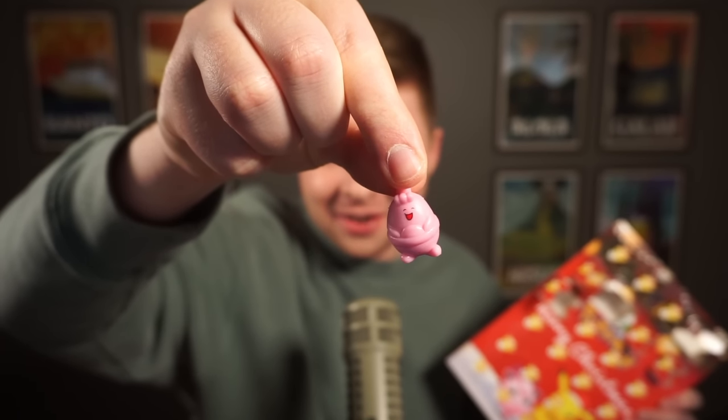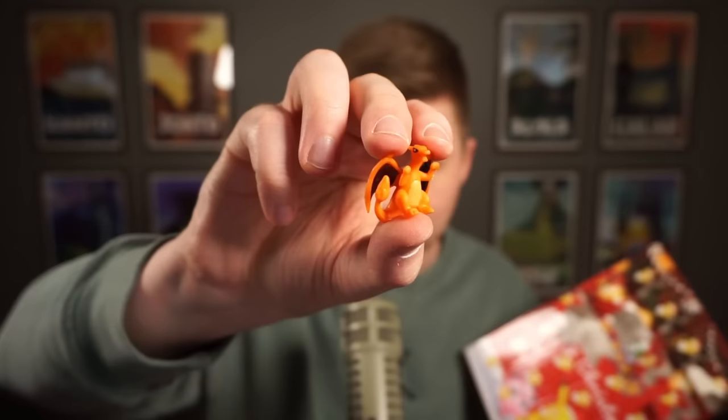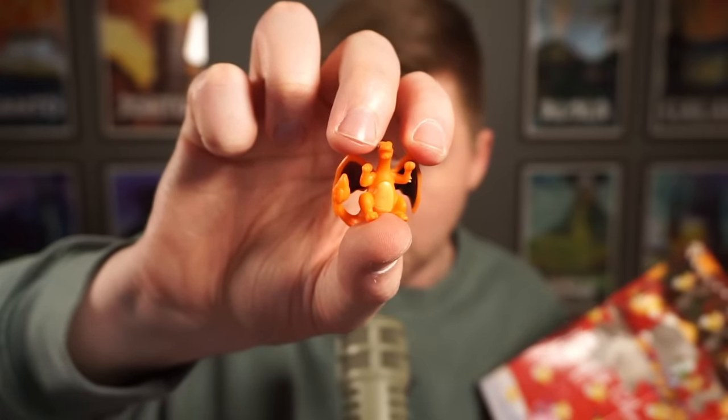Yeah. Look how happy it is. Charizard, everyone's favorite. Okay, this is actually not bad. This is better than I would have expected for Charizard. That looks kind of like Charizard. Maybe it's a sign of good things to come.